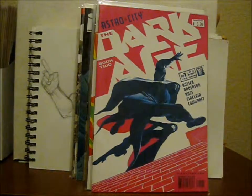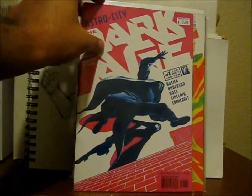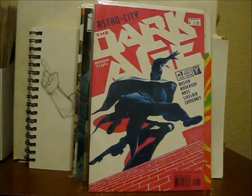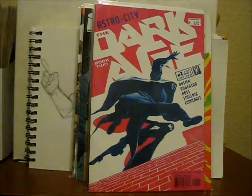If you guys aren't reading Astro City, if you enjoy Alex Ross covers, these aren't his best, but if you look at some of the other Astro City covers, they're pretty cool. He hand-paints everything, and he's got that kind of really realistic style of painting.